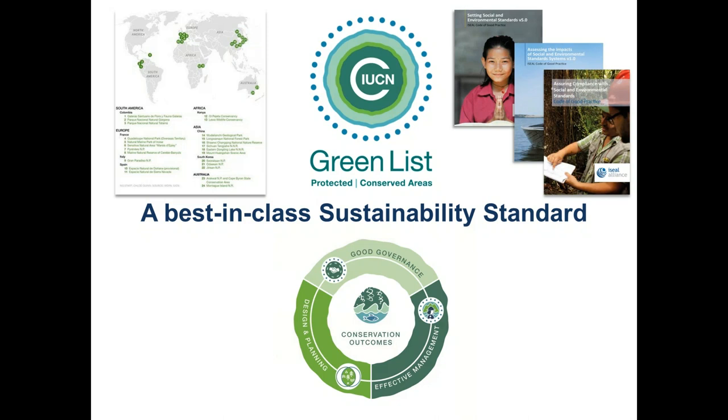And it's important to emphasize here that we are promoting the standard as a sustainability standard because it equally emphasizes conservation outcomes, but also governance. And so the image here actually shows you the four components of the standard, three foundational components around, starting with good governance, sound design and planning, and the third component being effective management. Putting these foundational components together create successful conservation outcomes, which is the fourth component.